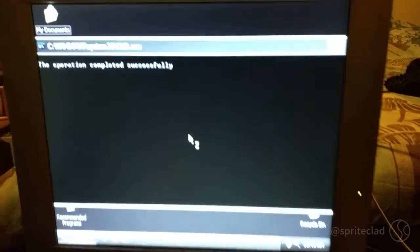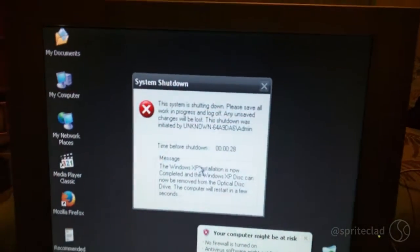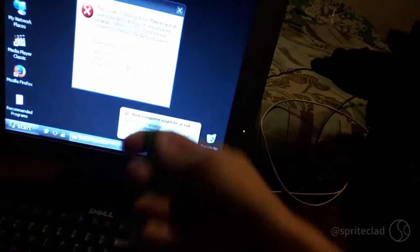Computer will now restart in 30 seconds. And now the desktop is there, but it's got to reboot, and I can unplug this. Ta-da! We are done with this. Your computer might be at risk. I don't give a shit.